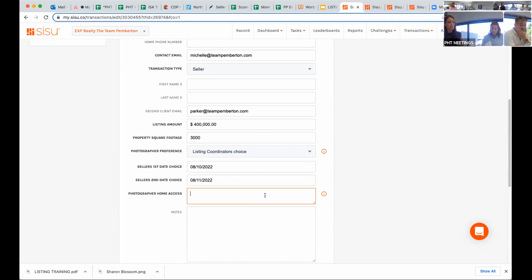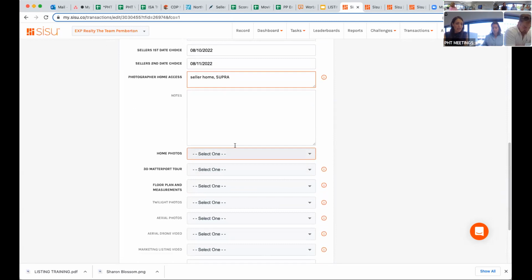All right, next we'll put in our preferred dates. How will the photographer access the home? Is the seller going to be home or is there, you know, a lockbox or something? And then home photos, interior and exterior is typically what you'll choose.